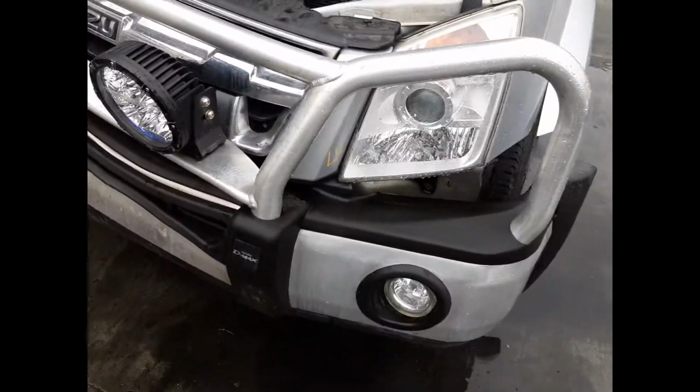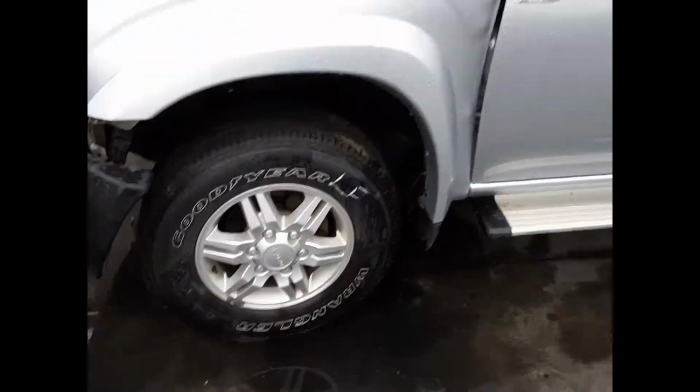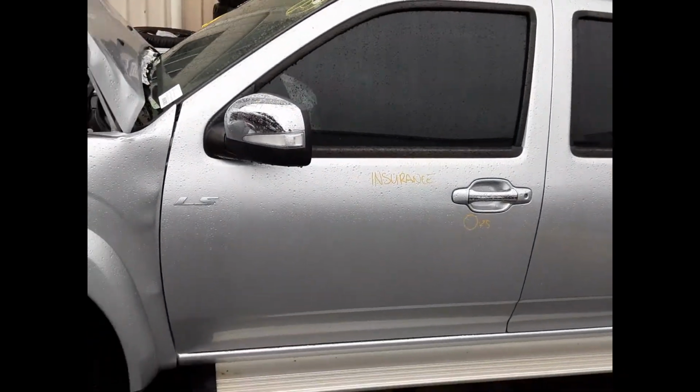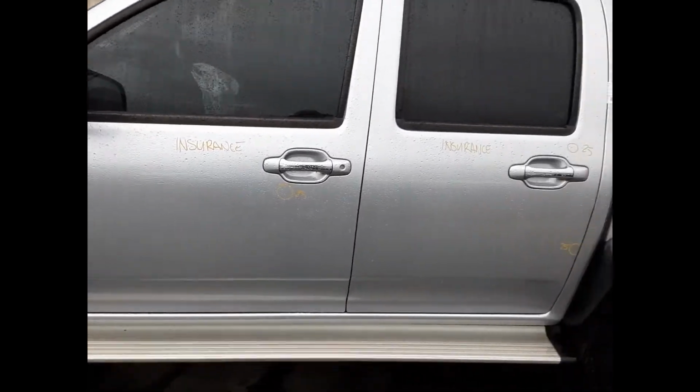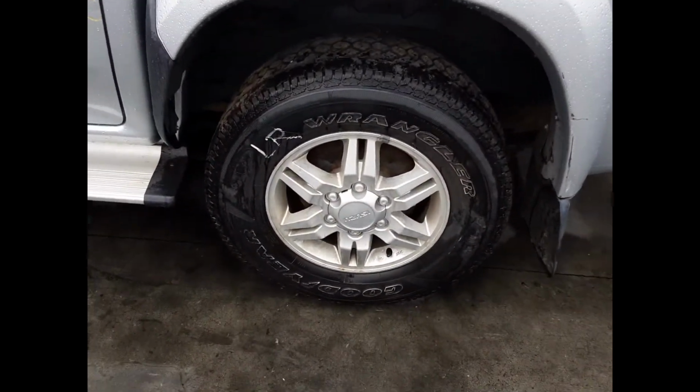We have the left-hand headlight, projector type. Left front 16-inch factory alloy mag with a good tyre. Left power door mirror with indicator in chrome. Left front door has one small dent, left rear door has two small dents. Left rear 16-inch factory alloy mag with a good tyre.